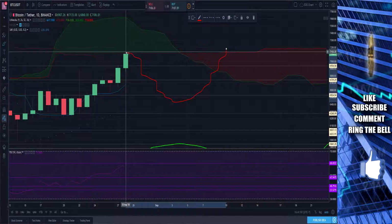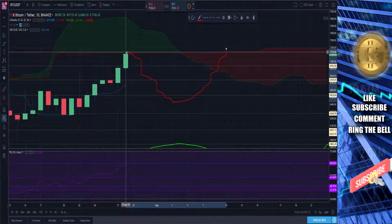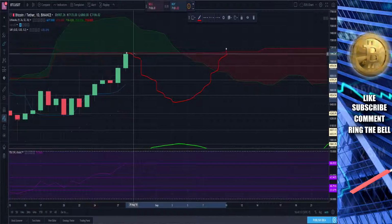Personally, I'm closing a lot of my positions right now in profit, expecting a pullback here, and I'm going to go ahead and scoop up some more altcoin positions at a discount.